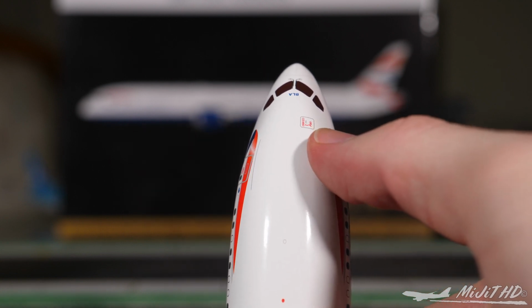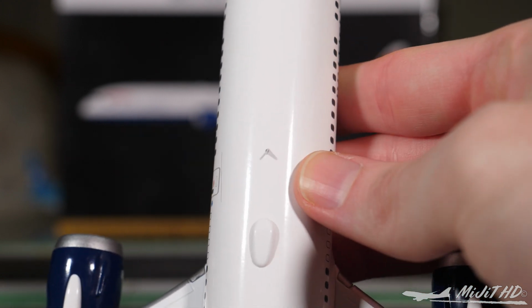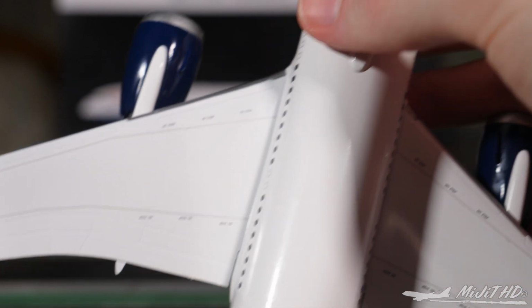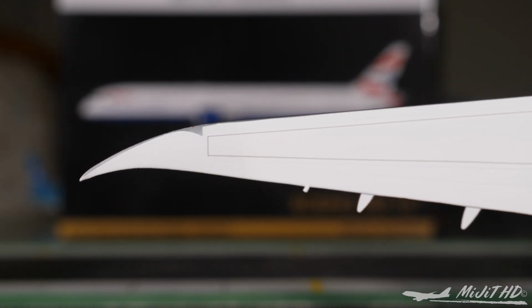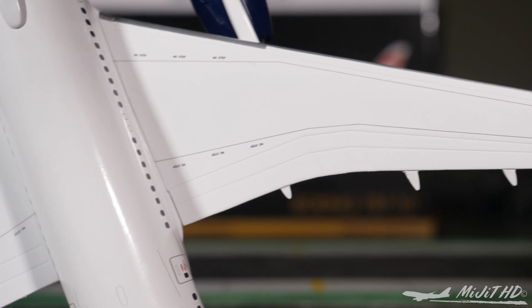There's an emergency escape hatch for the pilots, anti-collision beacon, antenna, the Wi-Fi box, and on top of the wings, no step markings, flaps, slats, ailerons and spoilers. Same on this side also.